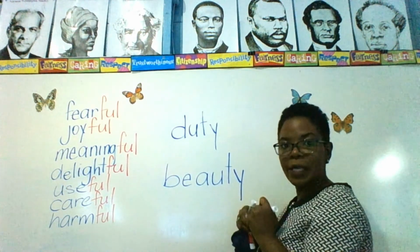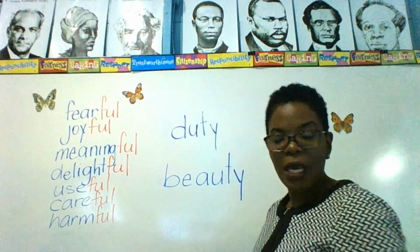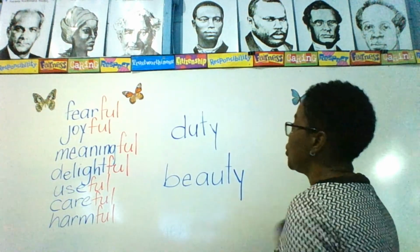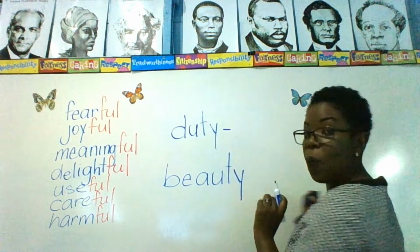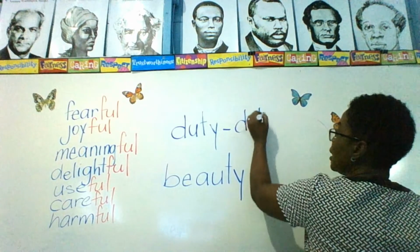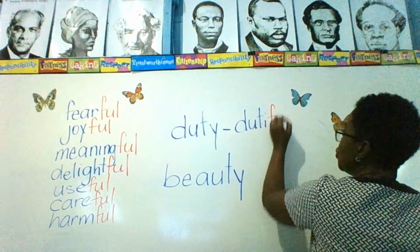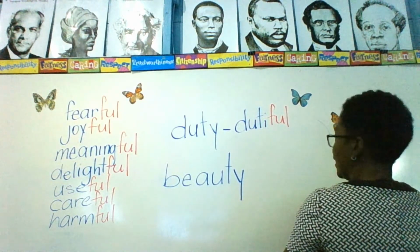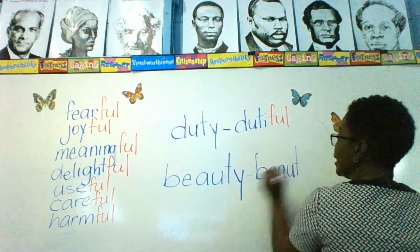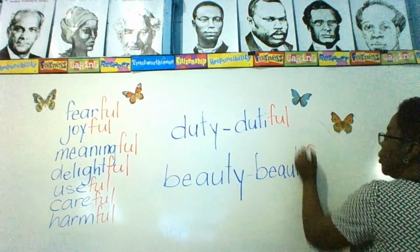Beauty. We can add full to these words, but listen to this rule that we must remember. When we are going to be adding full to these words, we are going to change the Y to I and add full. So it looks like this, D-U-T-I, and then we add our F-U-L. The same for beauty. Let's go. B-E-A-U-T, change the Y to I, then we are going to add full.